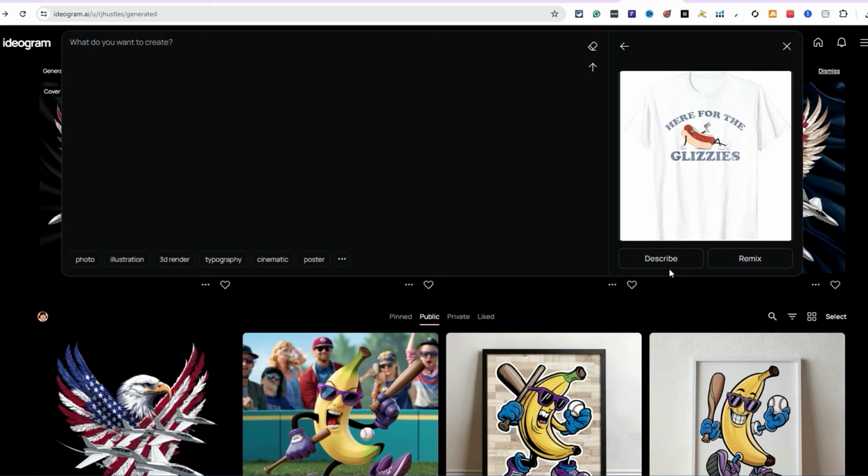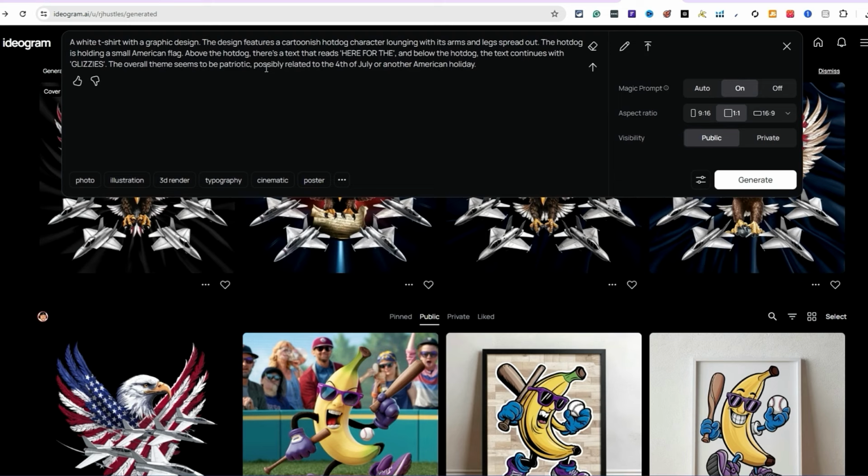I'm kind of curious to see what happened. Let's go ahead and describe. Right, it says t-shirt design, a white t-shirt graphic design. The design features a cartoon hot dog lounging with the arms and legs spread out. Damn, look at this. The hot dog is holding a small American flag. Text reads, "I'm here for the."